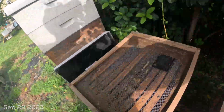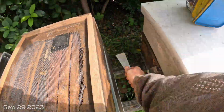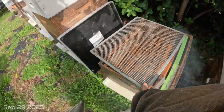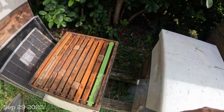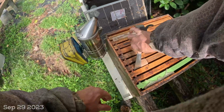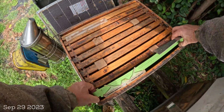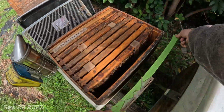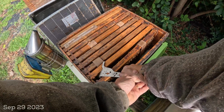Might be able to see that. Might be able to hide. Yeah. Notice how there's just not as many bees. So they might not be strong enough. We'll see. Let me just pop a few frames out here. We might need to take this one back down to a single and take the super off and just let them build, but we'll make the hive decide.